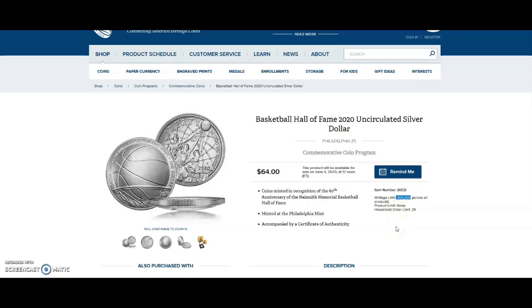So the only ones that I may pick up, and I kind of doubt that I will, are the 2 1-ounce silver coins, the uncirculated and the proof finish. I think the only chance of these being worth anything on the secondary market, of appreciating in value over time, is if they sell a really low amount of these commemoratives.